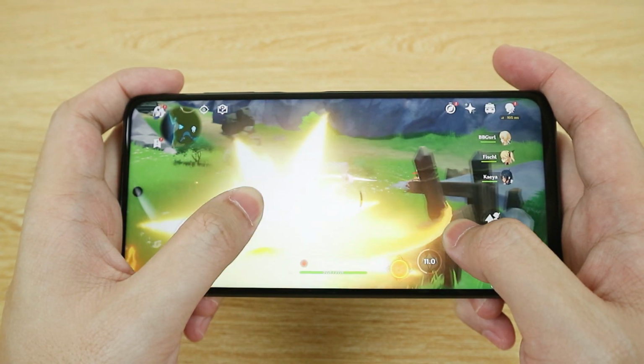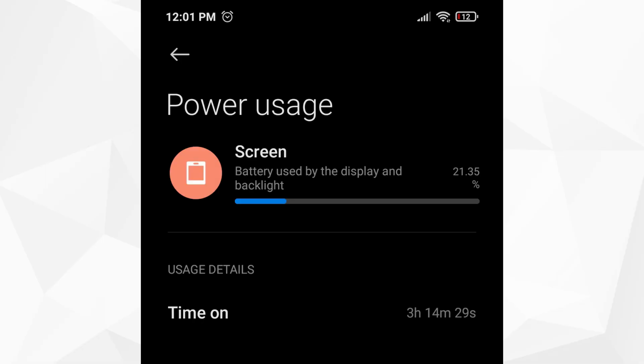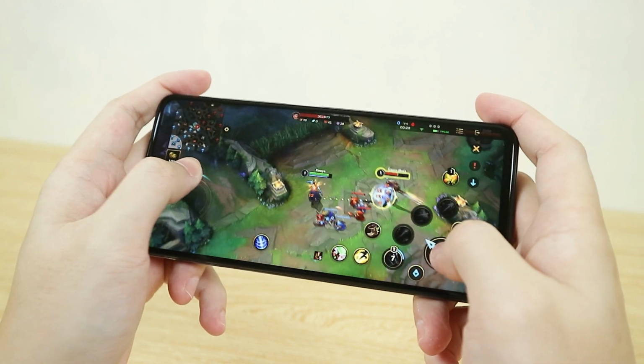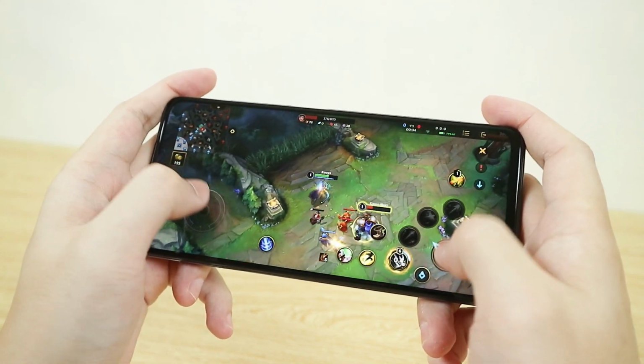And one thing that I actually tried here with the battery is play Genshin Impact on the highest settings at 60 fps, and I was able to get a little over 3 hours of screen on time before hitting 12% by lunchtime. But of course, if you are going to be playing less demanding games at 30 FPS, then expect to get significantly better battery life with around 7 to 8 hours of continuous use.